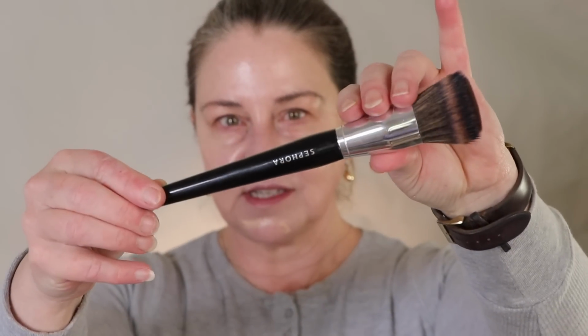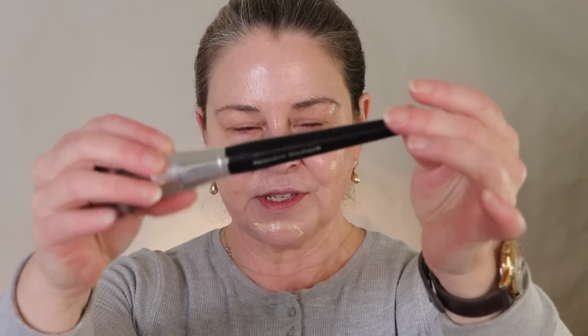This brush I love. This is a Sephora brush. I will link it below. I don't know if it's still being made or which way I have to hold this up for you to see it. But I do think another brand makes something like this, so I'll link that below. And I'm just going to pick up a little bit. It has a raised core, so the idea is you kind of place the product on the core, and then when you blend, the other hairs that are shorter will blend it out to perfection, and it did.